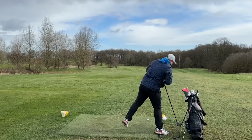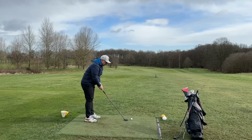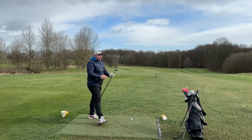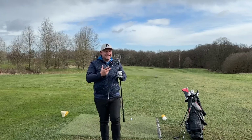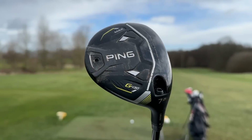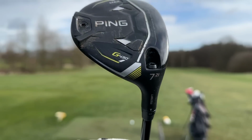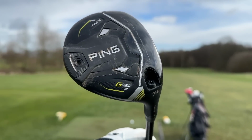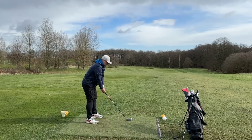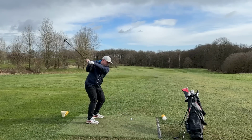Now we move on to the Ping. So the Ping is now playing 1.5 degrees less. This should be a lot easier to get that lower ball flight, but with the weight at the back of this club, it is designed to move the centre of gravity back to enhance MOI and just make it more forgiving and easier to launch. So even with knocking that loft down, is this going to be the answer? Remember guys, I've done reviews on all three of these clubs, so make sure you check them out if you want to. Can we play a bit of a lower one with this Ping?